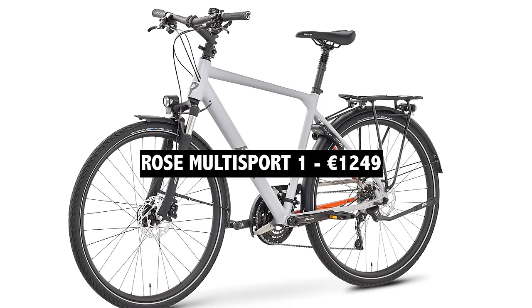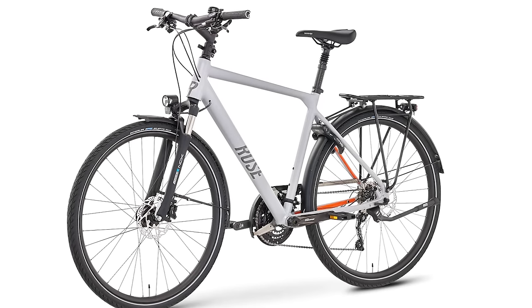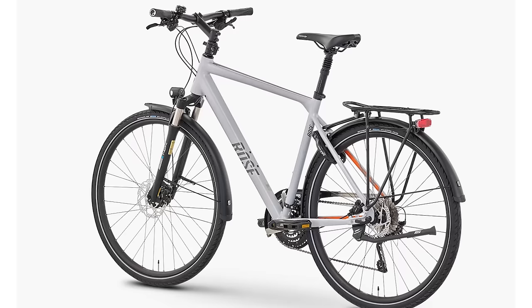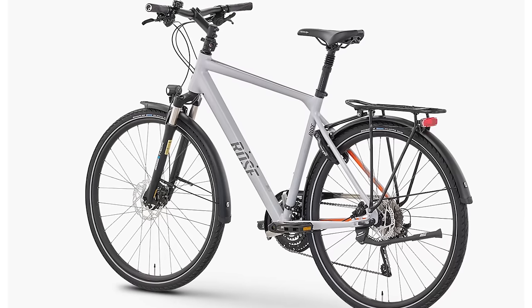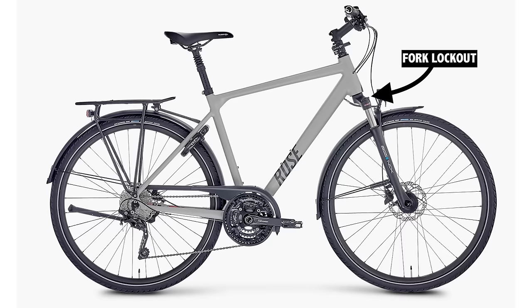The Rose Multisport 1 is a great bike at an exceptional price point. It has a coil sprung suspension fork up front, which works out a little heavier than an air fork, but is less likely to experience problems on a long trip. You can lock the fork for the smooth road sections to ensure you aren't wasting your pedal power.